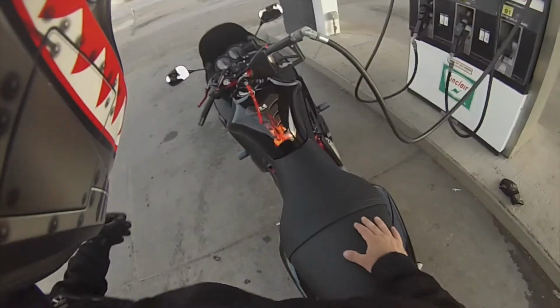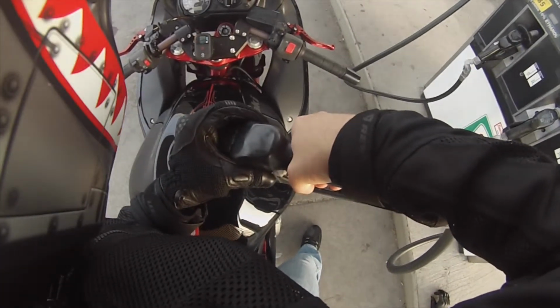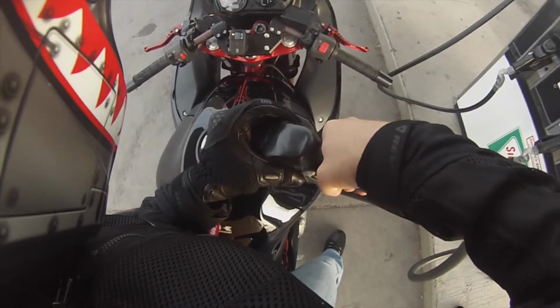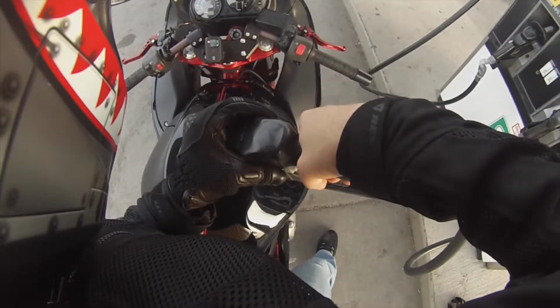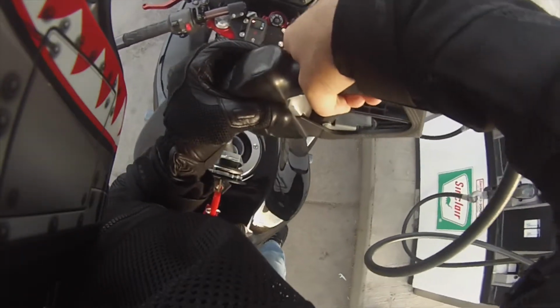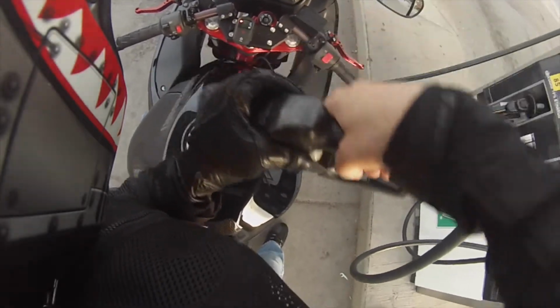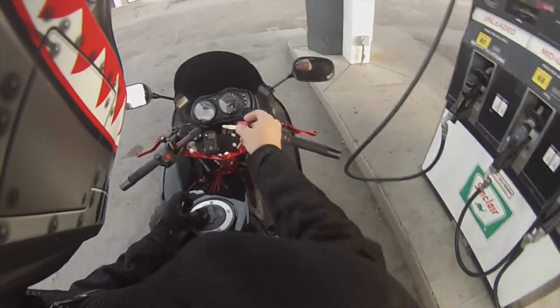I don't know about you guys, but when I fill my bike, I like to put her in the middle and fill up gas this way. That way I can get her nice and topped off. Get her off the kickstand. Although I don't like to go too high because I don't want to overfill her. And right there, that's a good amount. Make sure we get every drop out, so that we don't drip any of this precious fuel on the nice paint. Close her up, and there you go.